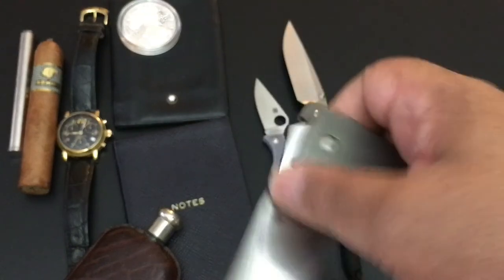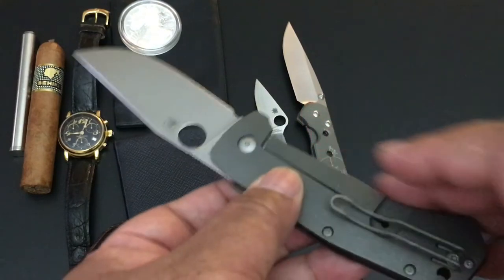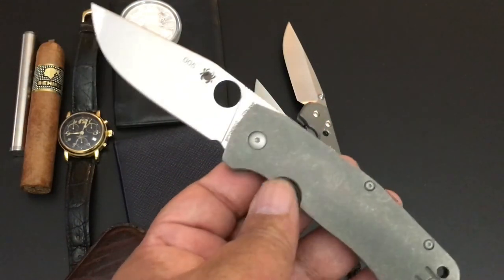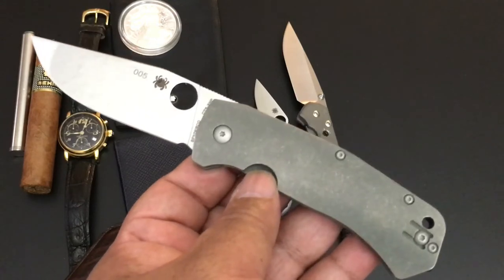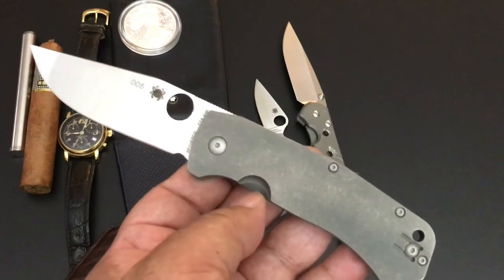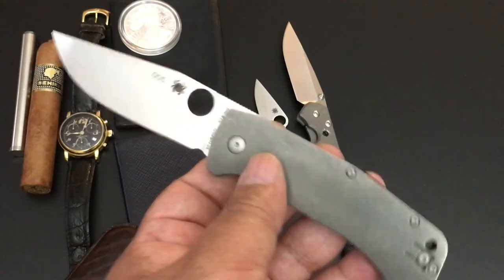I'm going to call him Swish. It's hard. Everyone on YouTube mispronounces the name. This is from the maker who made the Spyderco Techno. S-L-Y-S-Z. Slysz? I've heard it pronounced a lot, but this is the Slysz Bowie, and I love it.